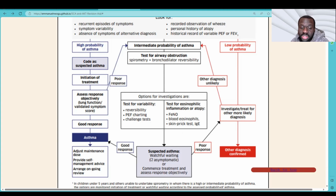So for suspected asthma, it's watchful waiting if the patient is asymptomatic, or commence treatment and assess response objectively. If there's a good response, you code the patient as having asthma. If there's a low probability of asthma, then investigate or treat for other likely diagnoses.